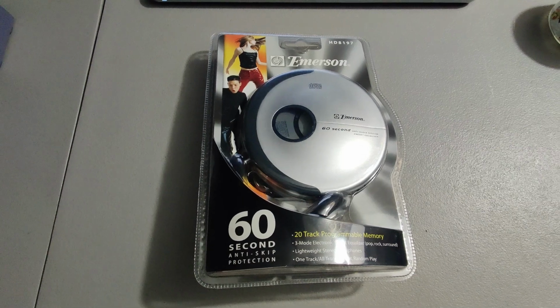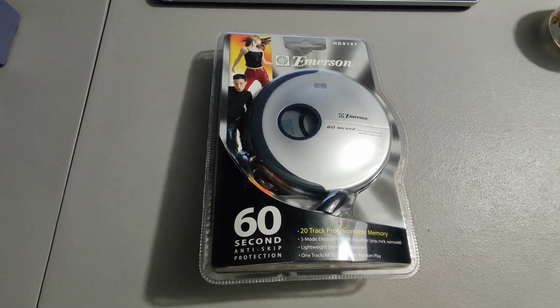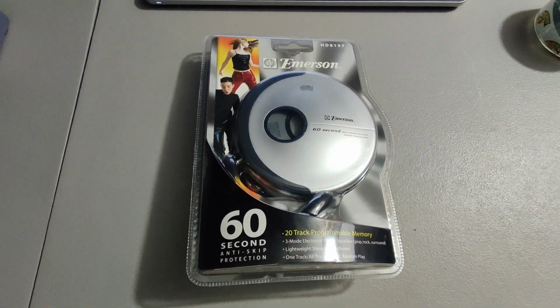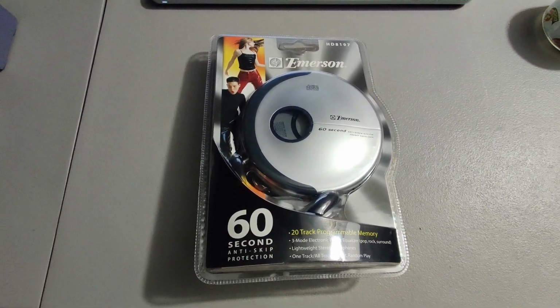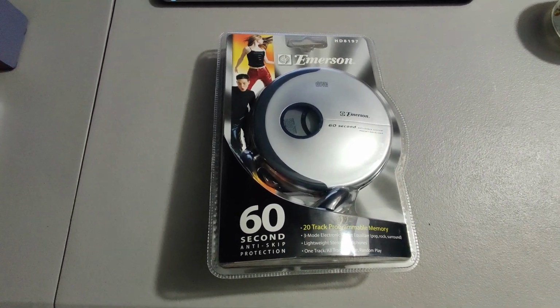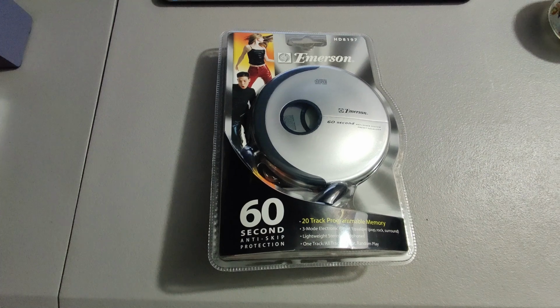Sold this Emerson personal CD player, brand new seal, got it at Goodwill. I think I paid $5.99 for it. I remember when I first saw this on the shelf, it looked like a Sony unit. I was very excited because this can sell for $300 new sealed. Emerson, however, this model, I sold it for $40.